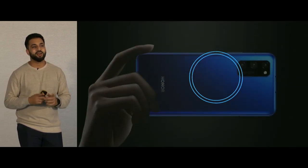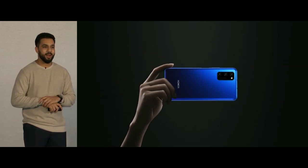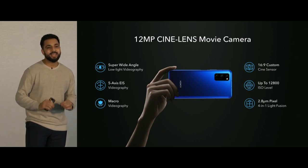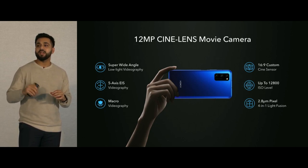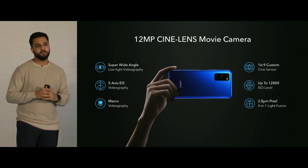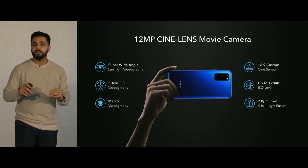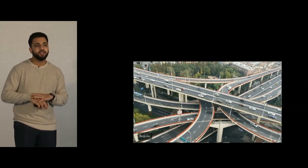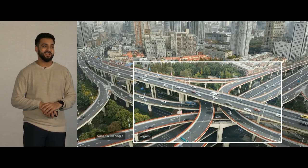Right, now I want to talk about this really interesting lens, the 12 megapixel cine lens movie camera. This particular movie camera has built-in 5-axis EIS for stabilization and a custom sensor which has a 16 by 9 ratio. What this means is your wide angle videography is going to be improved tremendously. So when you compare against a standard lens, this is what it would look like. But actually, you can explore so much more information by utilizing the 12 megapixel cine lens.